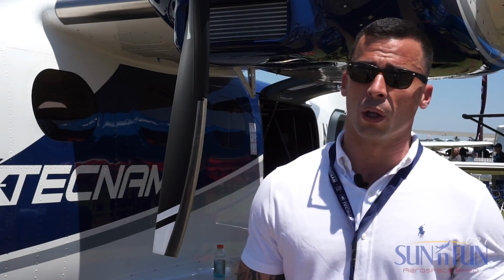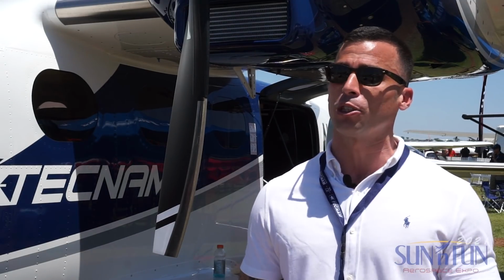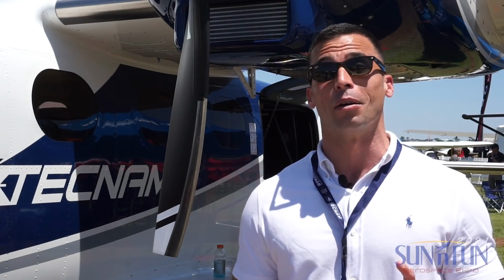When we're looking at the aircraft, we're looking at the short-haul market. So when we first started designing this aircraft, our main focus was the short-haul, because today most of the short-haul routes are flown by aircraft that are not appropriate for this kind of mission. This aircraft was designed in order to get the mission accomplished in the safest way, and in the most efficient way.